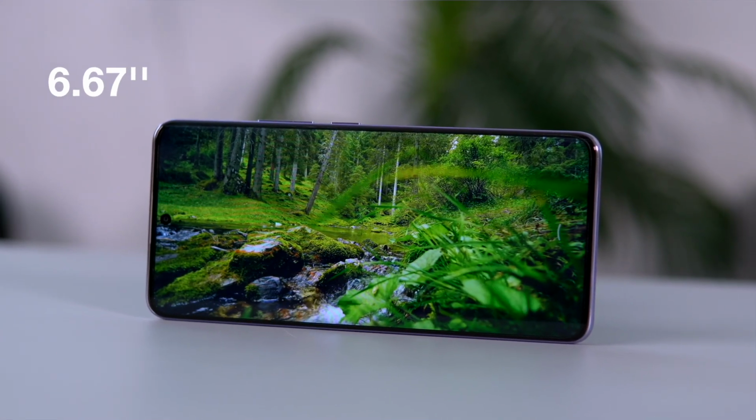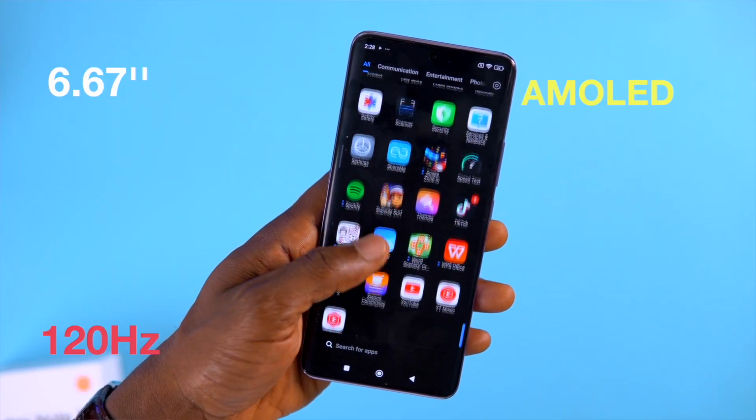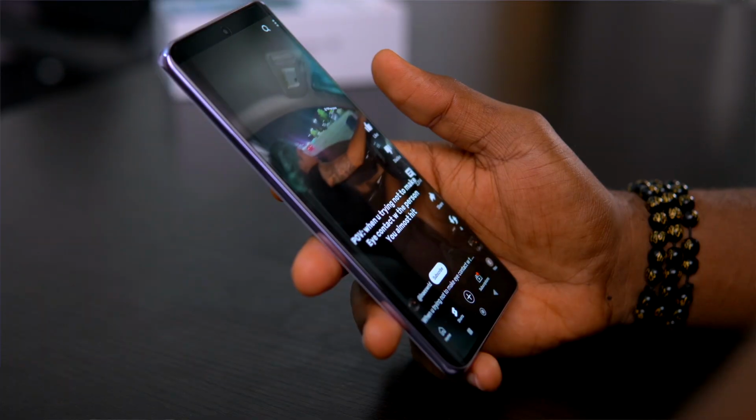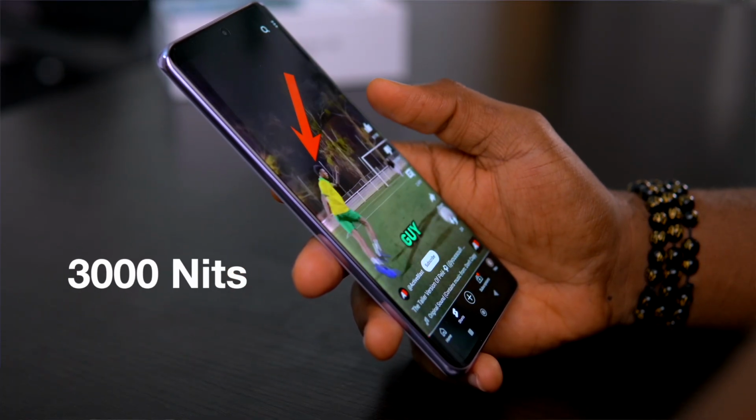The Redmi Note 14 Pro Plus is a powerhouse of a smartphone. It boasts a stunning 6.67-inch AMOLED display with a 120Hz refresh rate, making every scroll and swipe buttery smooth. The screen also features a peak brightness of 3000 nits, ensuring visibility even under direct sunlight.